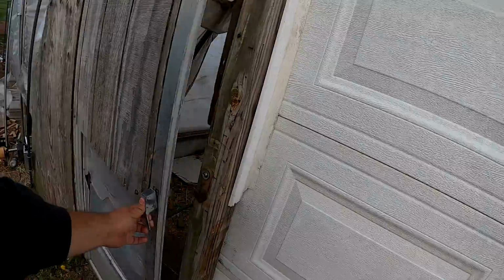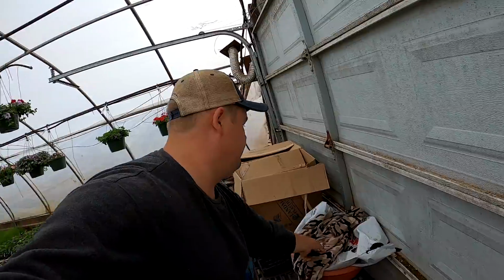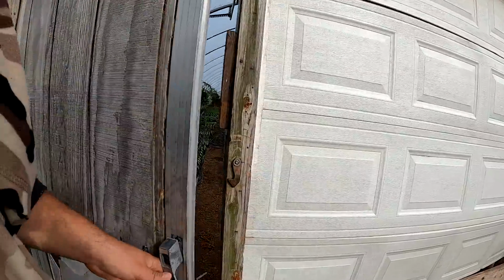Before I head up for the night, I just want to check all the greenhouses again to make sure everything's closed up. There's my sweatshirt I lost earlier. Good thing I came down. Well, we should be good for tonight.